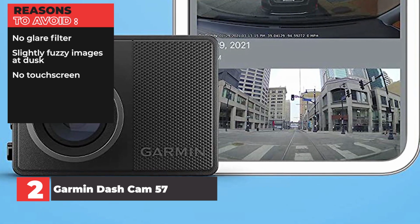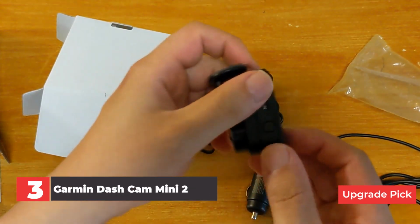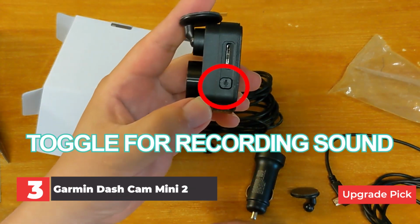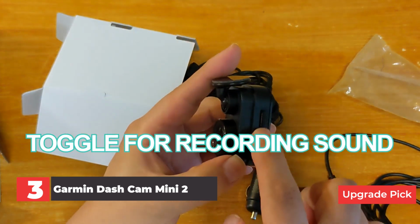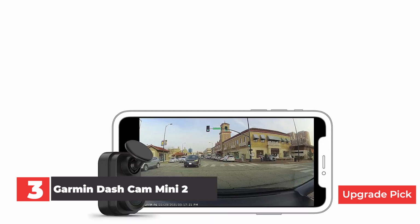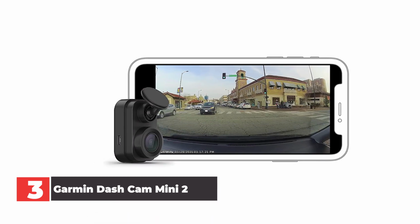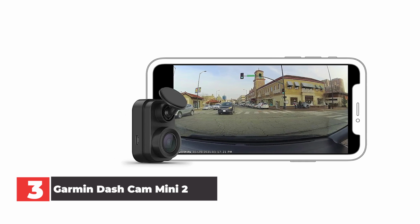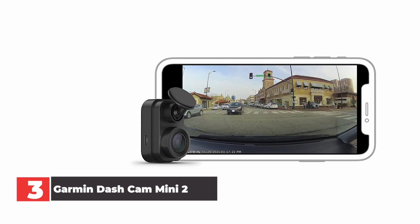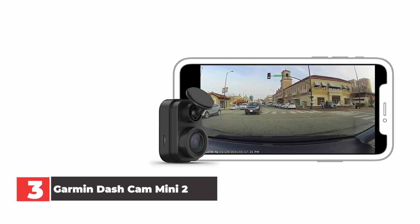No touchscreen. Number 3. Garmin Dash Cam Mini 2. Installing the Mini 2 is the same as other members of the Garmin Dash Cam family. We found the setup process took just a few minutes with the use of Garmin's Drive smartphone app, iOS and Android. The simple but effective mounting system comprises a ball and socket joint for positioning the camera at the perfect angle, while a coin-sized magnet that sticks to your windscreen holds the dash cam securely in place.